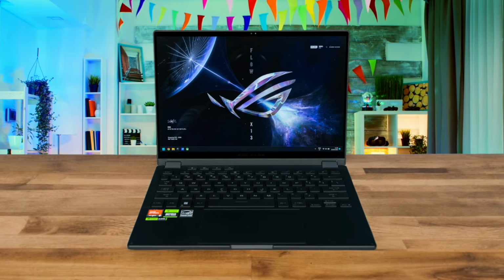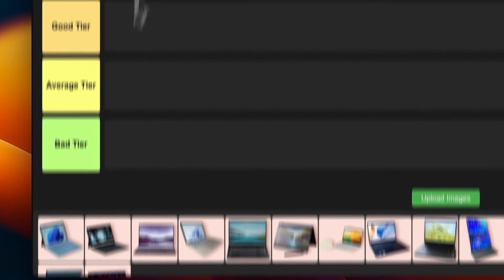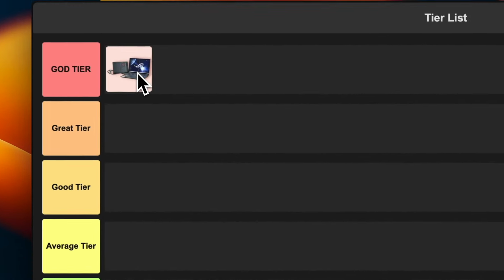But let's be real, the battery life could be better, especially when gaming. Still, for creative professionals and gamers on the go, this thing is a dream come true. I'm putting this bad boy straight into the God tier, no questions asked.